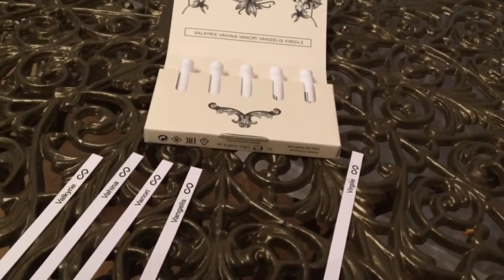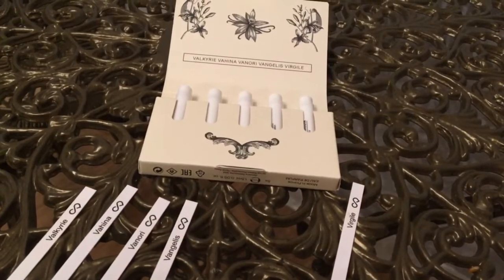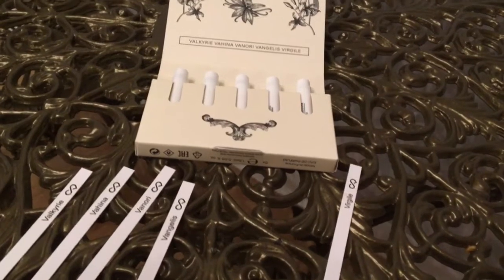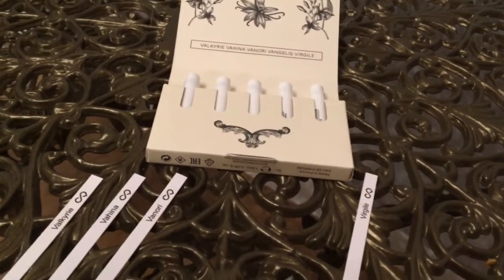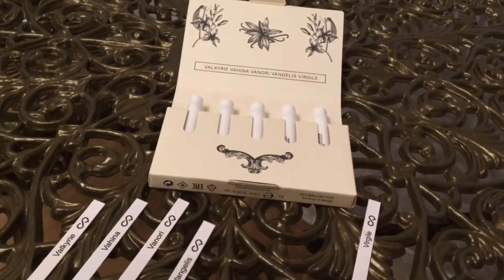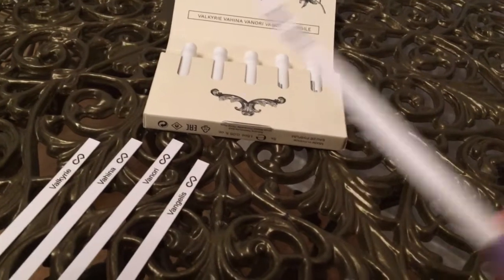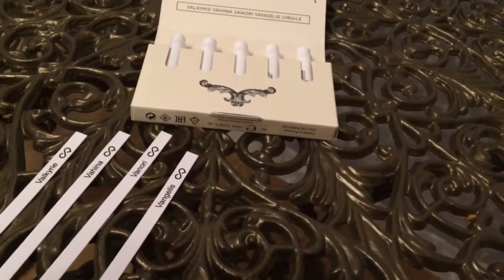It's maybe a little bit more interesting than Vanori, for example, which I still love more, but Vangelis probably is the myrrh and the pepper, just makes it a little bit more exotic and a little bit more fun. And then finally we have Vergil.